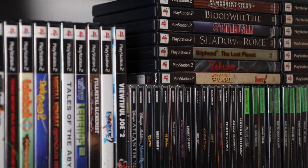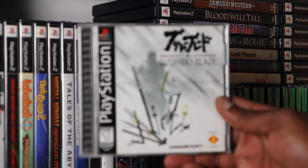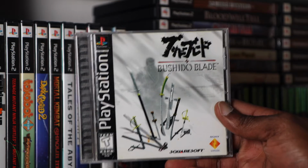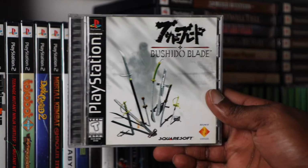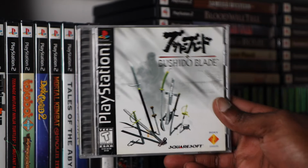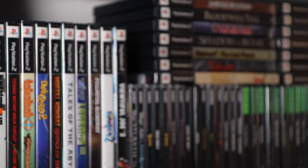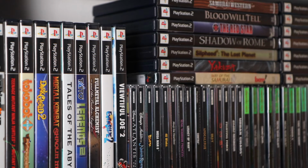Next up, we have another Squaresoft gem, Bushido Blade. This is a very interesting fighter. This is one of those fighters where all it takes is one well-timed hit and you can beat your opponent. Very interesting, very cool. If you're into fighters, I would check it out on the PlayStation 1, Bushido Blade.